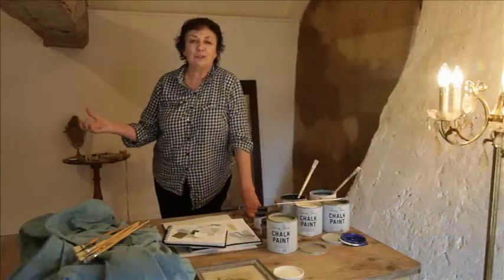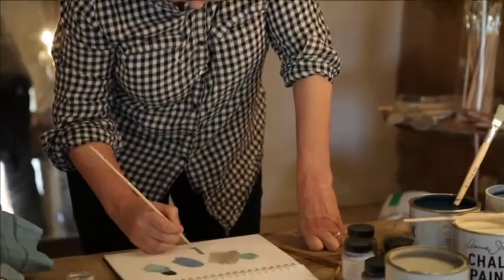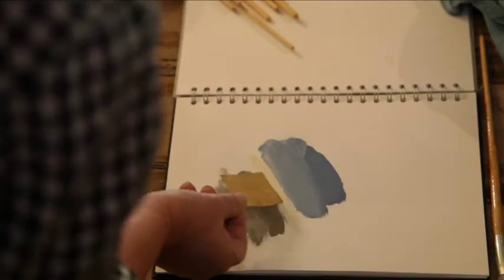This is a French bedroom, but I want to do it in a quite a Swedish way. The French influenced the Swedes in the 18th century hugely. I wanted to do it quite light, and I loved the blues and greys, and a little bit of gold, which I think might be really nice, and all of those sort of colours.